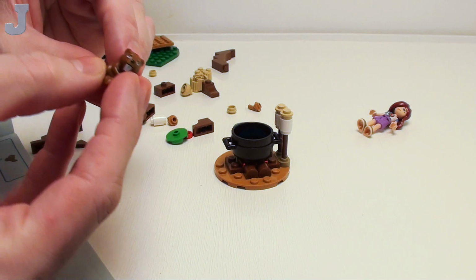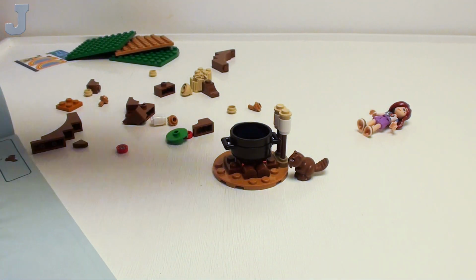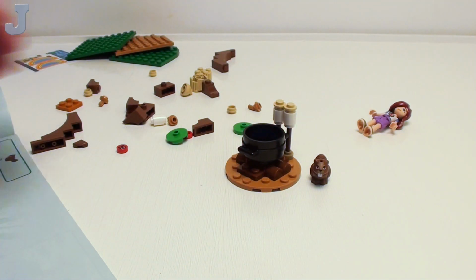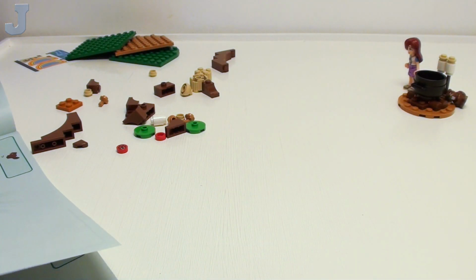We also got ourselves a beaver. I know some of you guys do not like the Friends figures or the Friends animals and stuff. But when it's the only thing you have in a pinch, that's just it. So some are very picky on that.